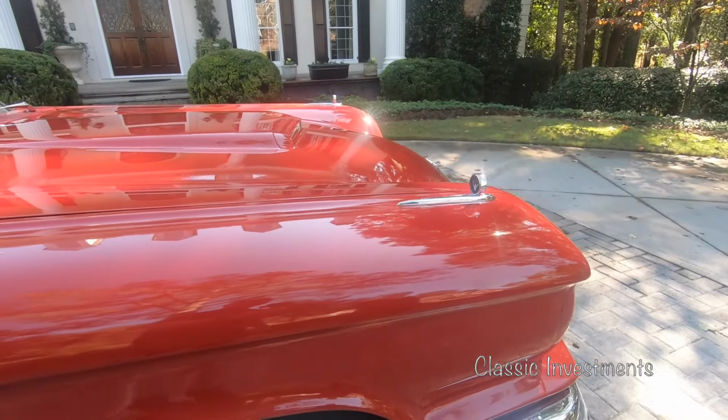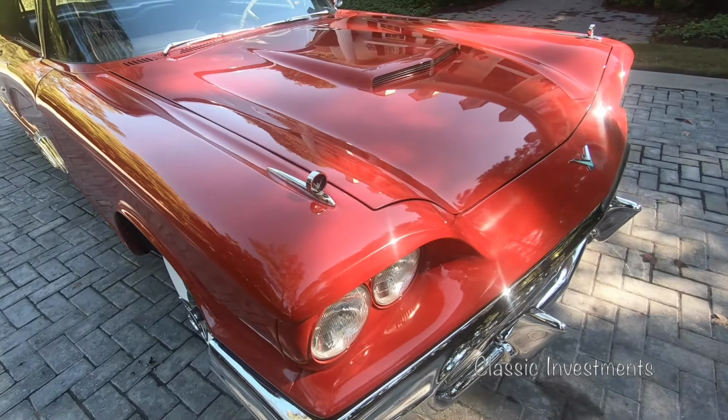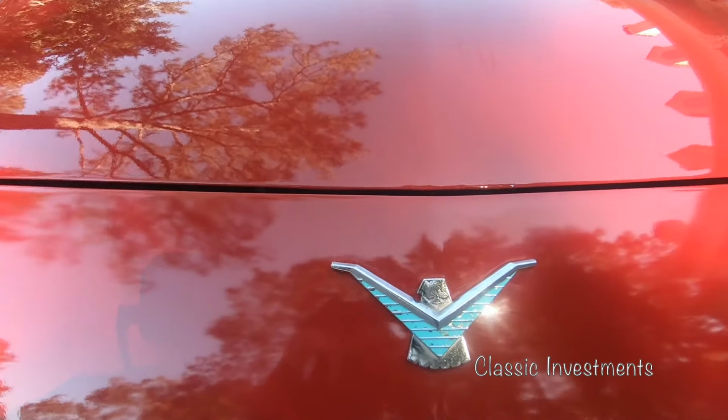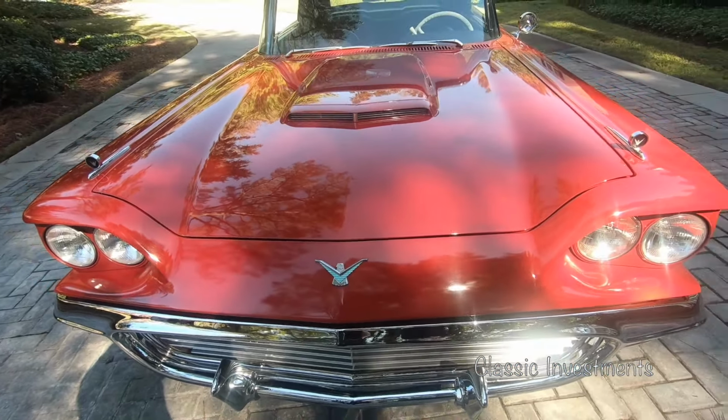The options include the Ford Cruise-O-Matic 3-speed transmission, power steering, SureSwift power brakes, power convertible top, padded dash, AM/FM radio, the Magic Air Deluxe heating and defrost system, not air conditioning, it doesn't have air, and it has bucket seats in the front.